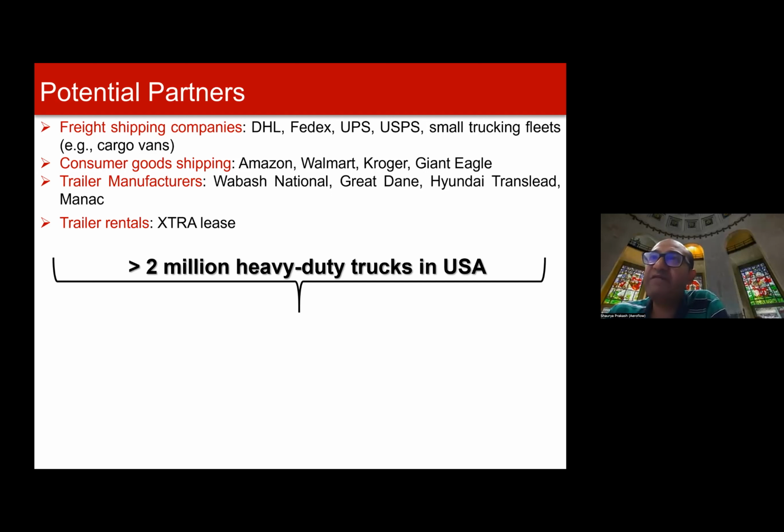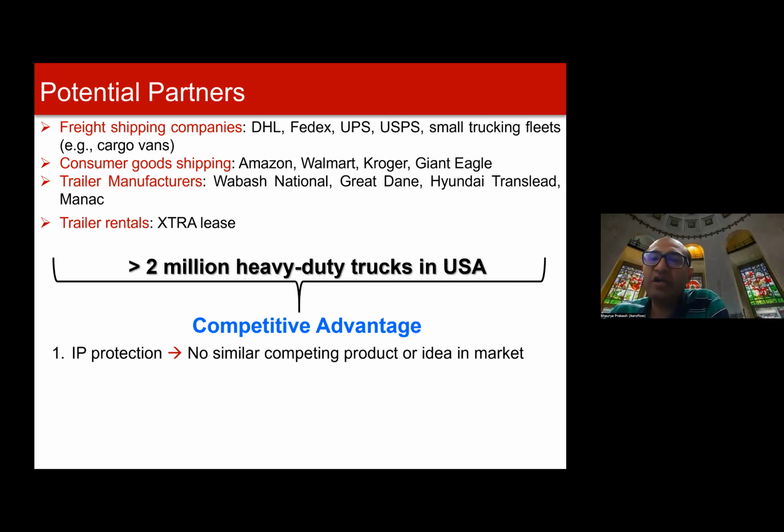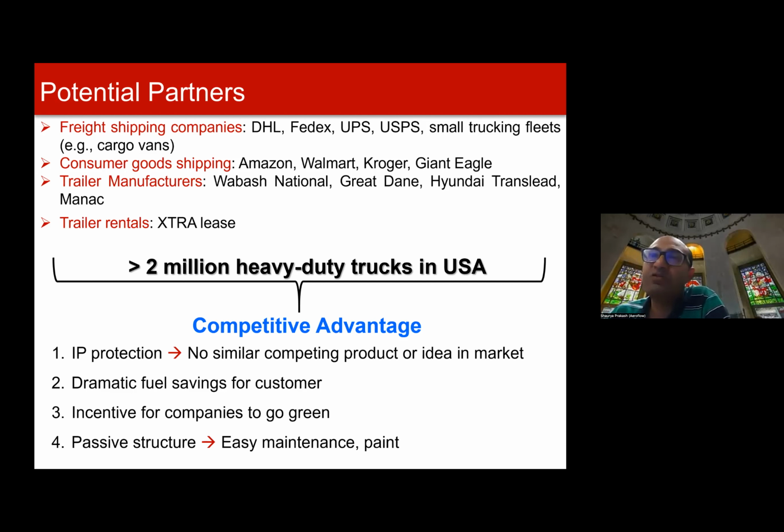Given that there are so many heavy-duty trucks used in the United States, both commercially and for Department of Defense transportation needs, we believe our technology provides a significant competitive advantage. First, the intellectual property is protected with the patent already issued. And as far as we know, there is no similar competing product in the market currently. The dramatic fuel savings do exist for any customer, and it is an incentive for companies to go green. It is a passive structure which allows for easy maintenance and application of paint or other additives that may be needed.